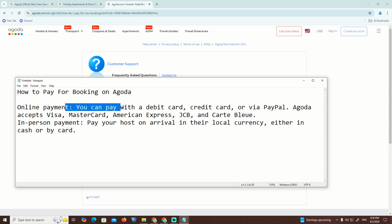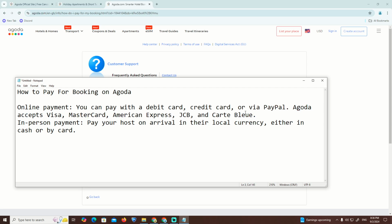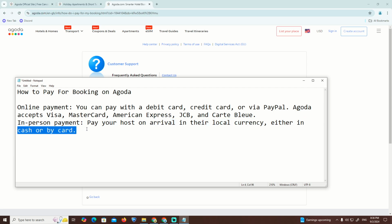You can start with a debit card or credit card via PayPal. Agoda accepts Visa, MasterCard, American Express, JCB, and Credit Bleue. In-person payment lets you pay your host on arrival in their local currency, either in cash or by card.